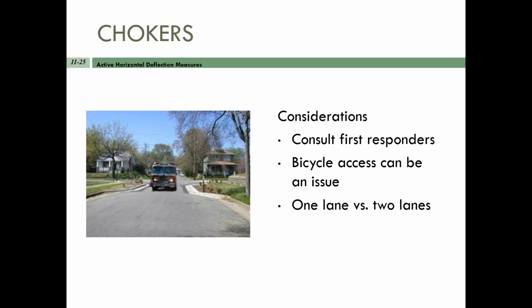You can certainly put in bulb outs and narrow a street, and that visual narrowing will have some effect. But one of the things you need to think about is, do you want to have room for one lane or two? And to be real clear about that, what you don't want is kind of in between, where people try to use it as two and it really works as one and it's confusing. So again, just some clarity on that is good.